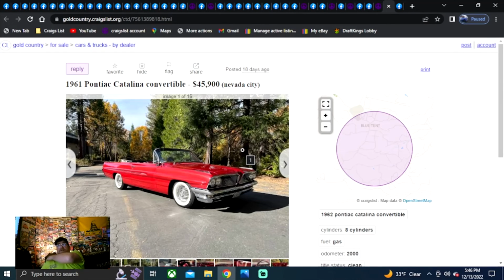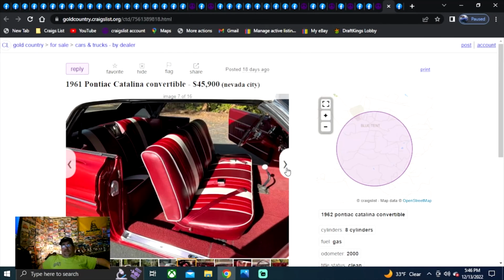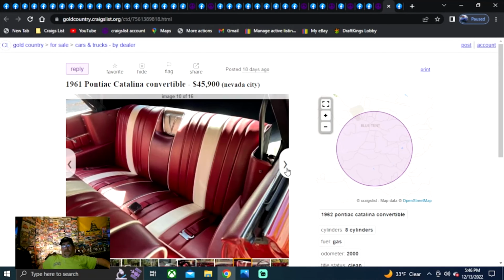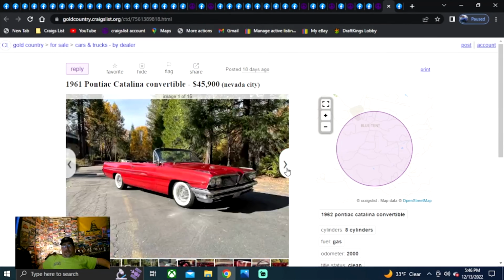So this is going to be Gold Country, and that's going to be Nevada City, 1961 Pontiac Catalina convertible. I don't know how it tops the one we just looked at, but he wants more money for it. It is a 4-speed with a bench seat. And it's red, so I mean, I guess that makes it worth more money, right?